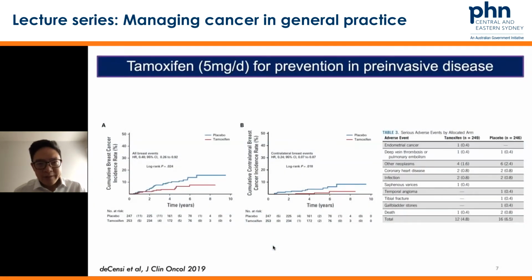Now, just a brief slide on prevention. This is a relatively recent study published last year. It essentially looked at 5 milligrams of tamoxifen, which is about 25% of the dose of tamoxifen that we use for adjuvant therapy. And what they found is that giving 5 milligrams of tamoxifen in patients with conditions such as DCIS or pre-invasive breast cancer, so all the patients on this study did not have breast cancer. They just had pre-invasive disease, which portends a high risk of invasive disease. For these women, compared to women on placebo, they were able to halve the risk of subsequent development of invasive breast cancer at a quarter of the dose.